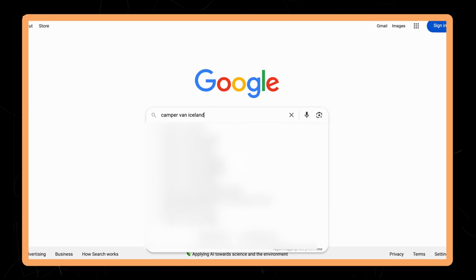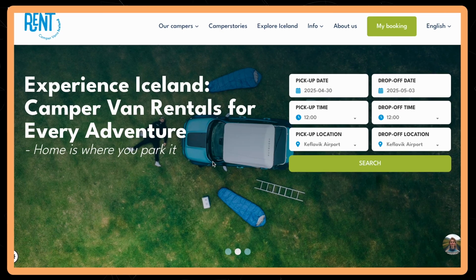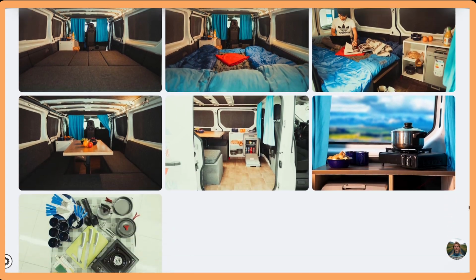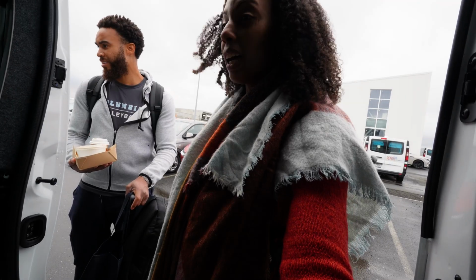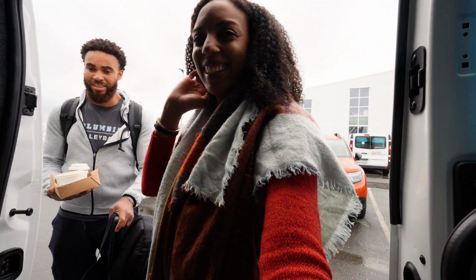After a few hours researching what would best suit our needs, we finally narrowed down our choice to rent Iceland's Renault Traffic 3. This was the smallest van that offered more than just a bed in the back. This would allow for a bit more storage space to ease our way into living in a camper van for the very first time. It's not tiny. It's not. But it's not big.